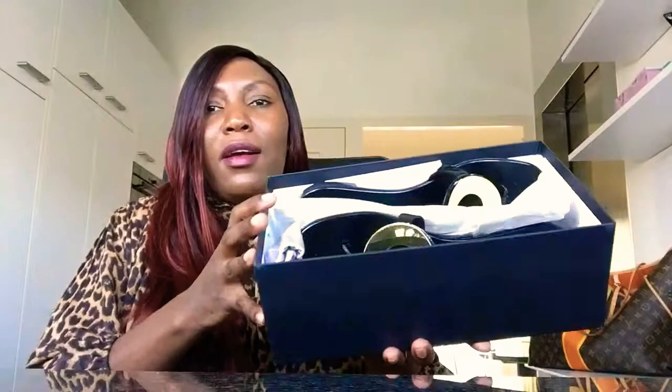The other one is this one here. It's also from Giuseppe Zanotti. I bought these shoes and I'm super scared to wear them, but at the end of the day I have to wear them, and especially this year I will rock them more than the other ones. And I want to share with you what it is. Giuseppe Zanotti. And here they are.